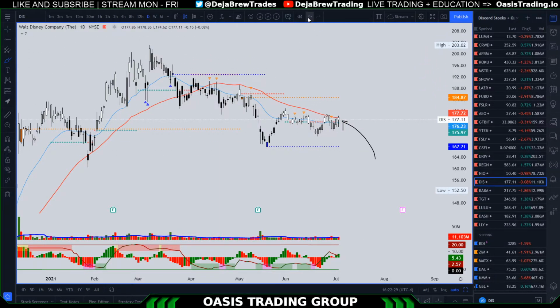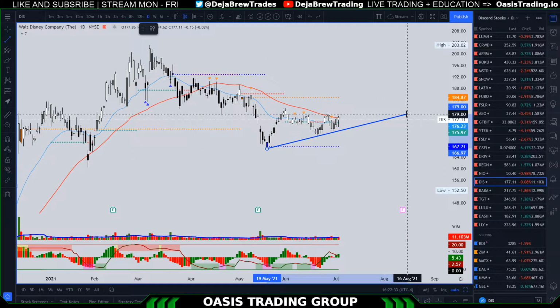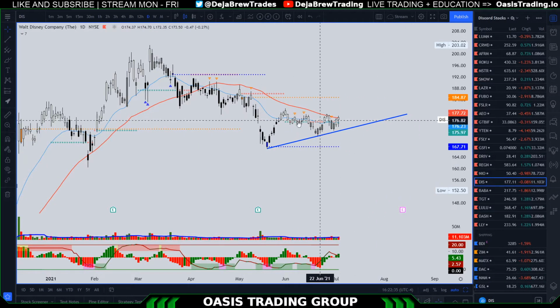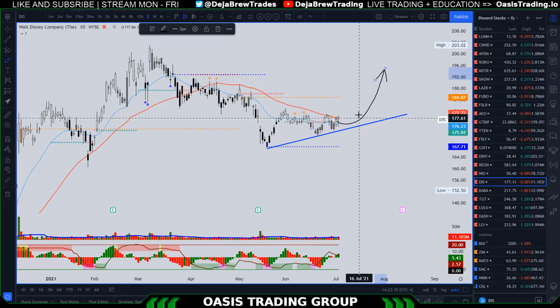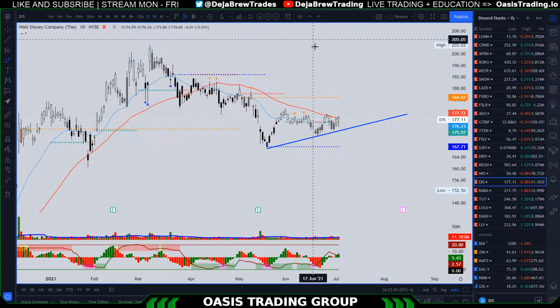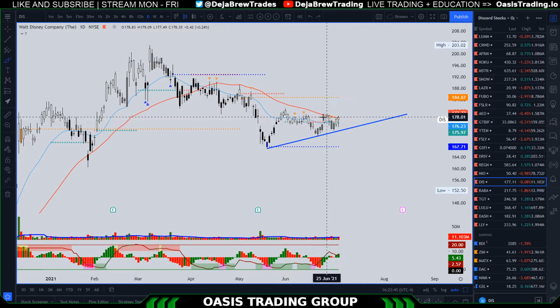So if we can break back above this 50 and then simultaneously maintain this trend that we created from the lows, this could be a nice reversal back towards the highs around 193 to 195, okay? So keep an eye on that. If you can break above the 50, hold above it, hold that uptrend, we should be seeing a nice little spike here.